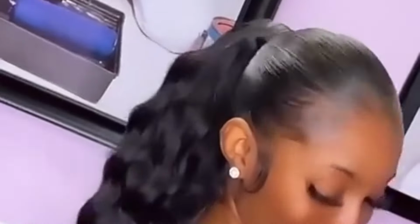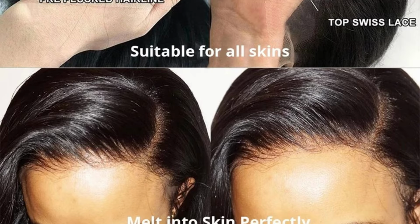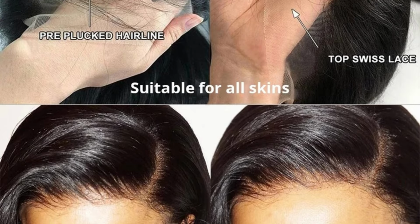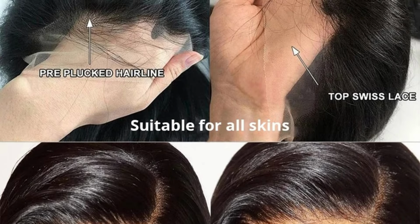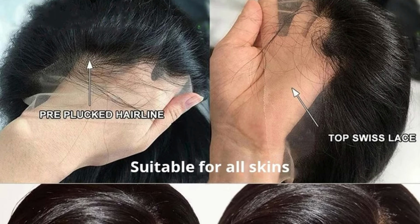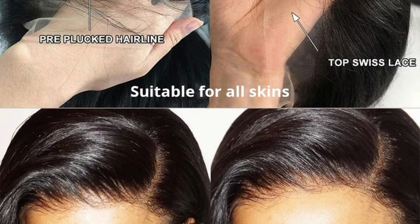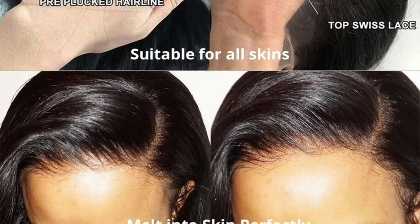Unveiling the beauty, Bodywave 360 Full Lace Wig. The essence of the Bodywave 360 Full Lace Wig lies in its meticulous design and impeccable craftsmanship. At its core, this wig embodies the natural beauty of Brazilian hair, renowned for its softness, durability, and lustrous texture. Each strand is delicately woven into a bodywave pattern, creating a mesmerizing cascade of waves that exude timeless elegance.